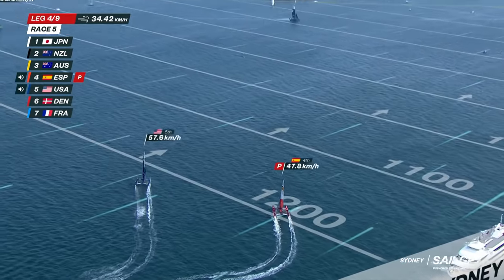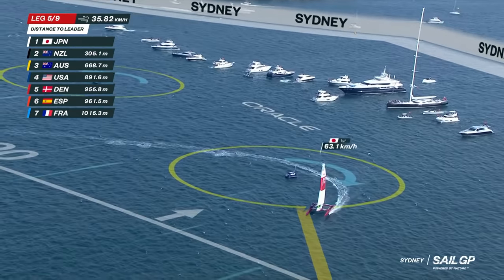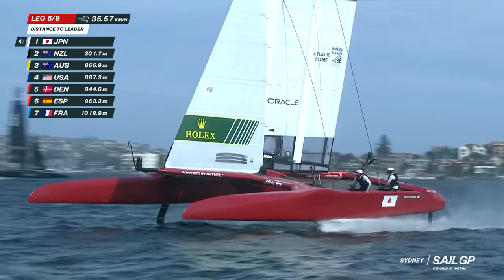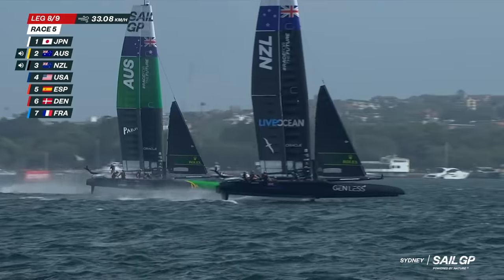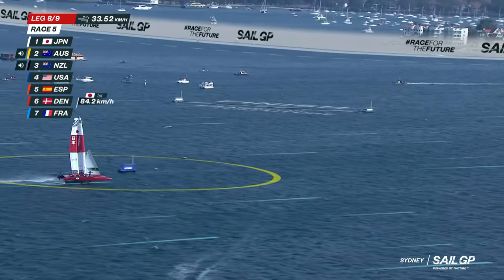Another penalty on Spain. And meanwhile, Japan is running away with this race. They were sitting in fourth place. This is going to be huge for them if Nathan Outridge on board that SailGP GBR boat that has been rebranded can win this race. They will punch their ticket into the final. Yeah, and look at these boats diving downwind. Tom Slingsby, what a job as Japan opposed the final mark eight.